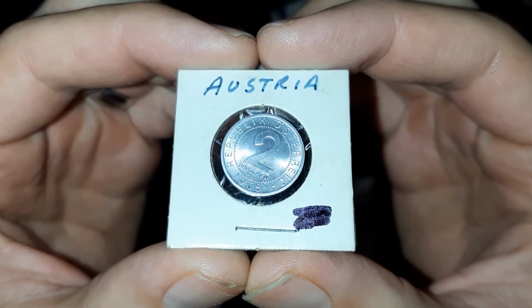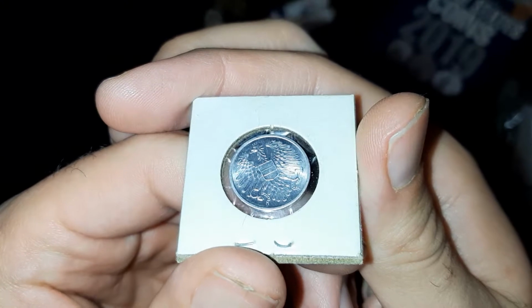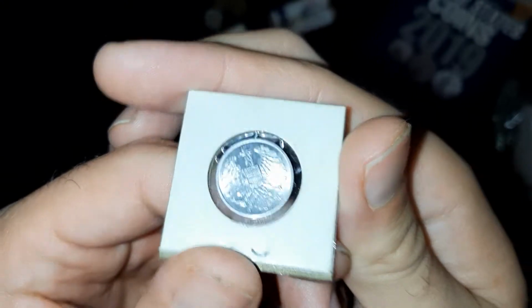Aluminum piece. Really light duty piece, but very cool. Very lustrous. Cool design.